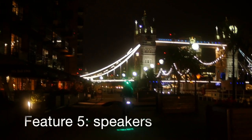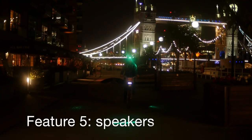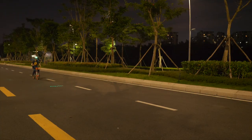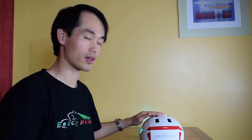The two speakers on the helmet not only allow you to enjoy your favorite music, but also play navigational voice from, say, Google Maps. "Turn left and your destination is on your left." Yes, this is the ultimate Beacon helmet.